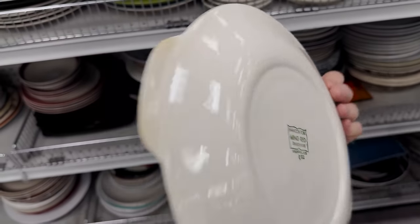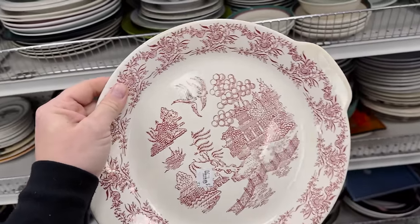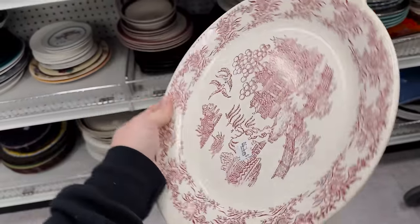Mean red dinnerware, underglaze red transferware. I almost never find red transferware. I looked all over England for it, couldn't find it.